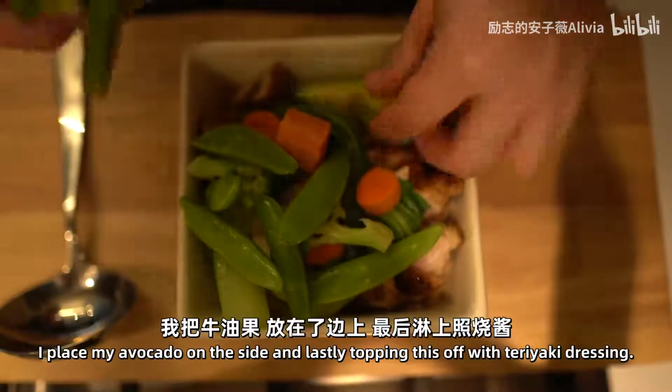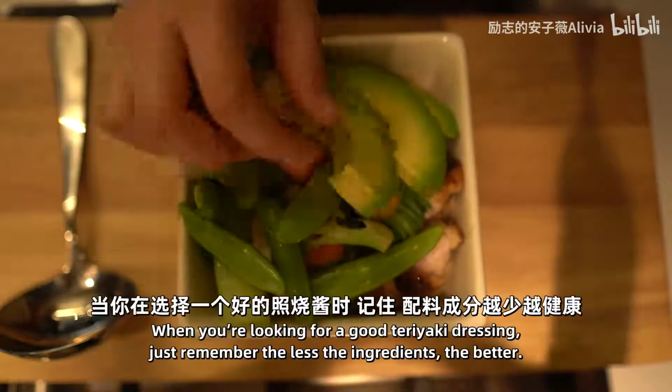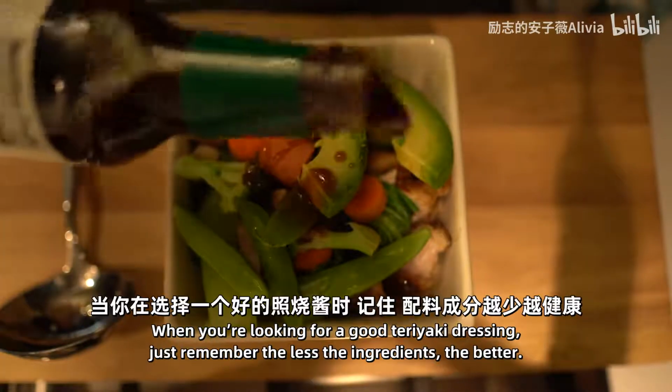I place my avocado on the side, and lastly, topping this off with teriyaki dressing. When you're looking for a good teriyaki dressing, just remember, the less ingredients, the better.